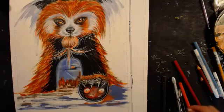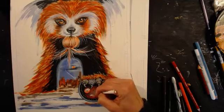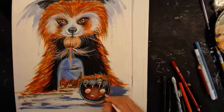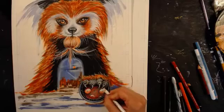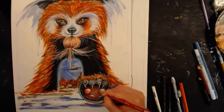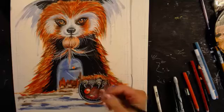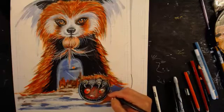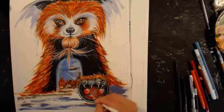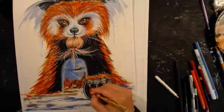Give it some layers. Just don't really have to see everything going on in there. Leave it to your imagination as much as possible. Okay, let's go back in with some. All right, because I don't want it to get too much, because I'm going to cover a lot of this up. Let me get my silver.